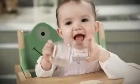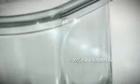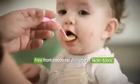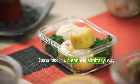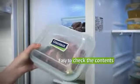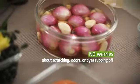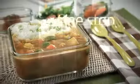Upgrade your kitchen to the next level through Glasslock's cleanliness seen with your own eyes. Unmatched materials. Made from 100% glass materials from Mother Nature, our containers are free from endocrine disruptors and are non-toxic. Easy to determine contents because it's see-through, no worries about scratching or odors or dyes rubbing off. It always looks new. One-stop table setting.